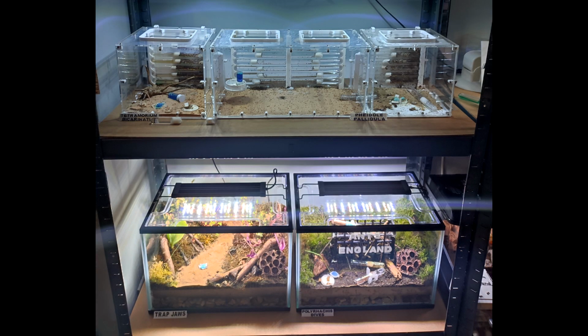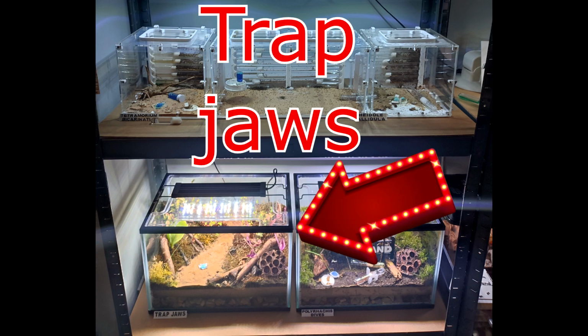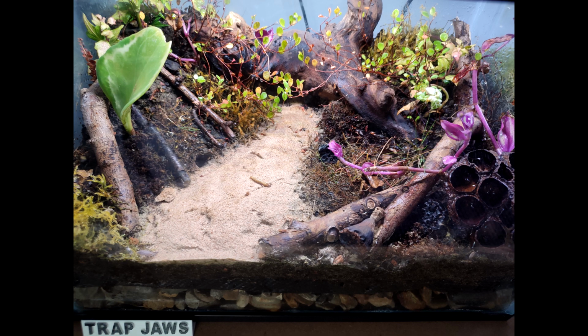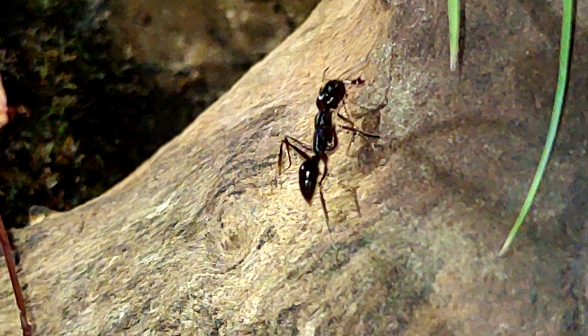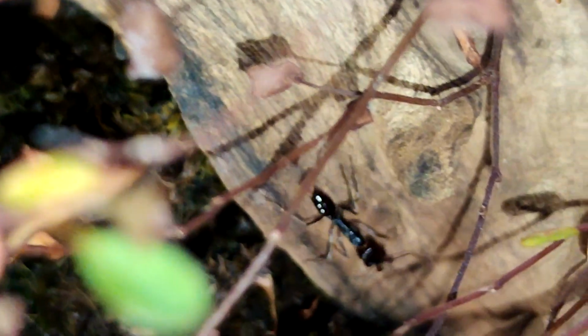And down to the bottom shelf we have 2 natural setup tanks. The one on the left is for my trap jaws. These are absolutely amazing, and they're such a great species. I got these from the amazing Antics. They are so impressive when you actually see them. I maybe catch a glimpse of them every couple of weeks.